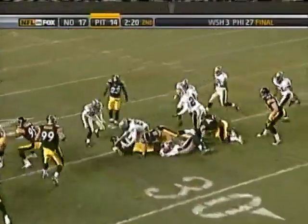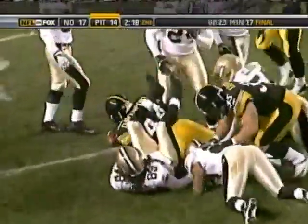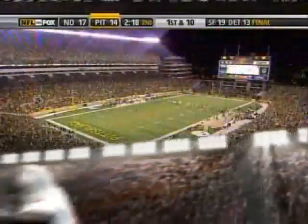Another short kickoff and another good starting field position spot for the Steelers at their own 35. Davenport with a 17-yard return.